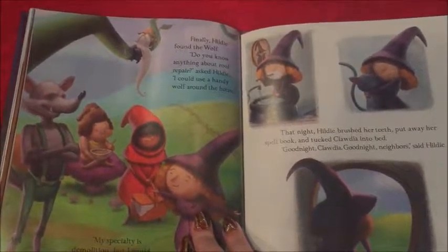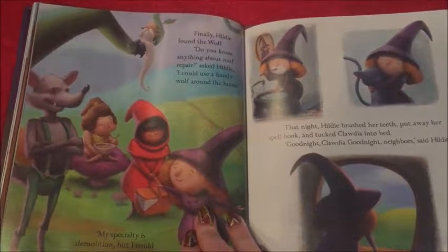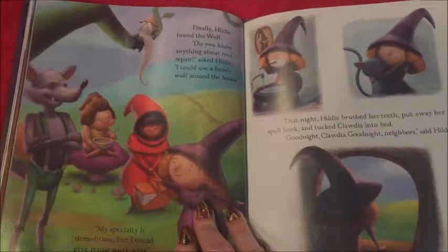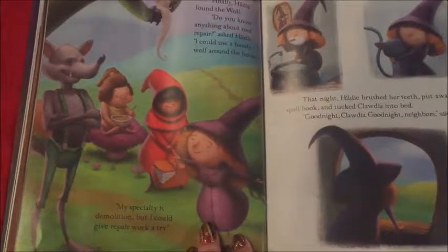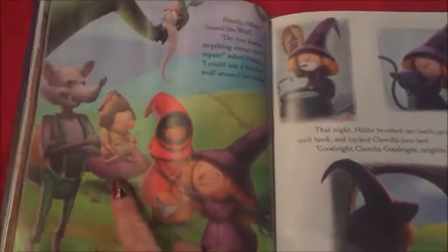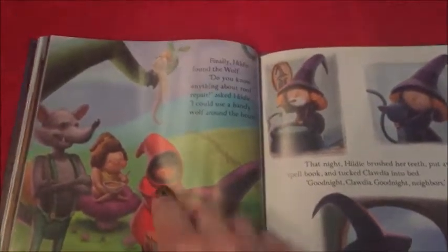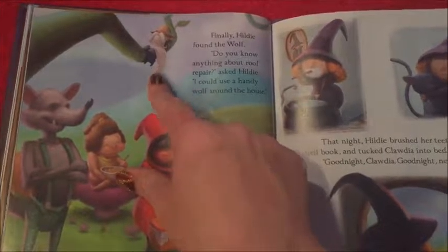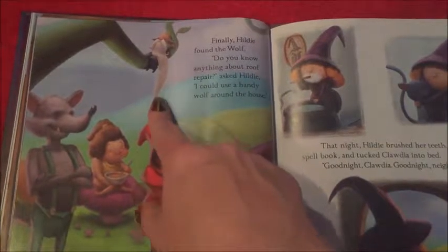Finally, Hilde found the wolf. Do you know anything about roof repair? Asked Hilde. I could use a handy wolf around the house. My specialty is demolition, but I could give repair work a try. And there's Miss Muffin on the top of it. There's Little Red Riding Hood. And there's, what's his name? Old Man Winkle, the man that slept for 100 years. I think that's his name, with the long beard.